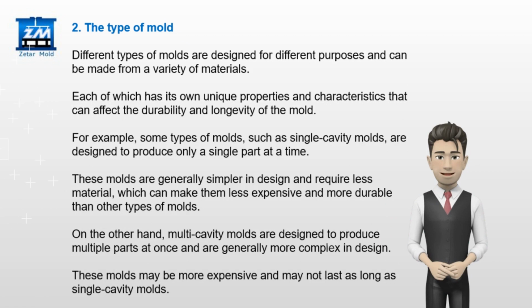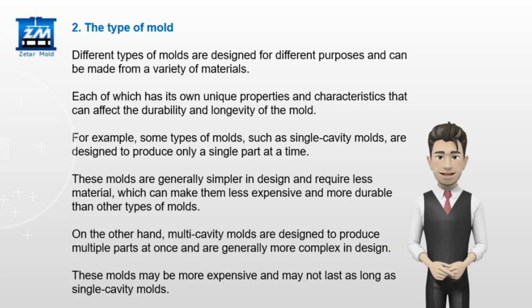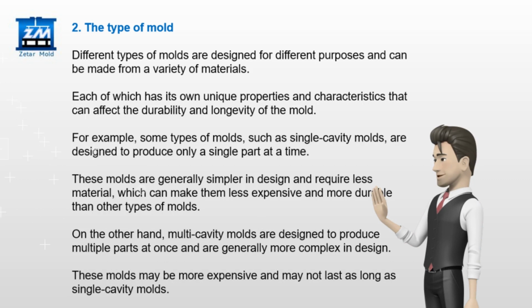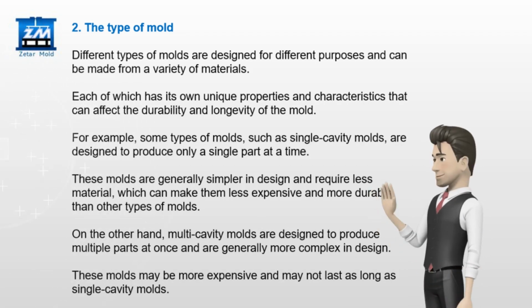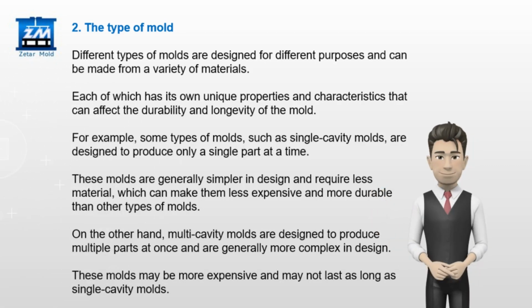The type of mold. Different types of molds are designed for different purposes and can be made from a variety of materials, each of which has its own unique properties and characteristics that can affect the durability and longevity of the mold. For example, some types of molds, such as single cavity molds, are designed to produce only a single part at a time. These molds are generally simpler in design and require less material, which can make them less expensive and more durable than other types of molds.